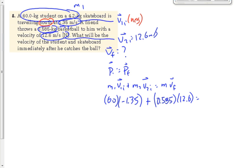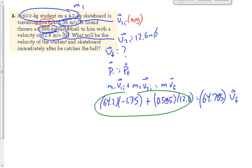Oh, wait. What have I done here? The mass here, M1, is not 60. It's 64.2. Now, the combined mass is 64.785. And now we've got 64.2 plus 0.585 times VF. So you get the number on the left-hand side, and you divide it by 64.785, and that should give us our answer there.